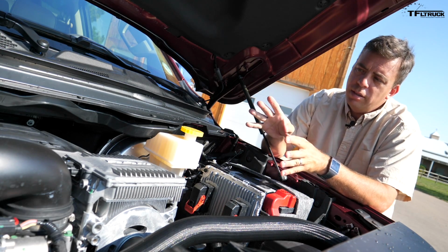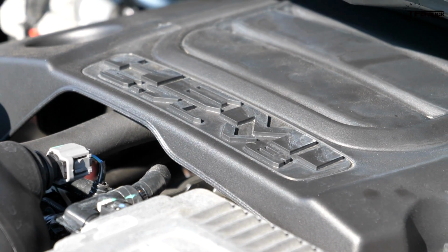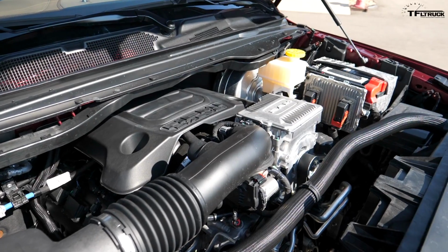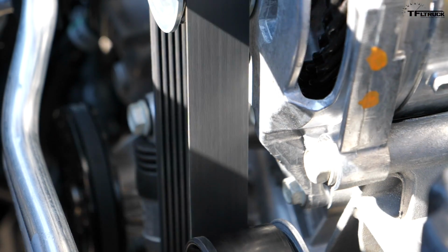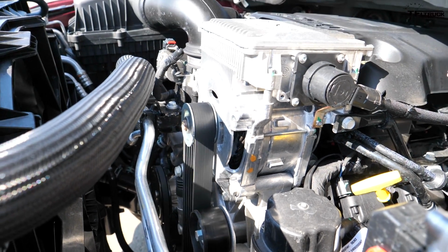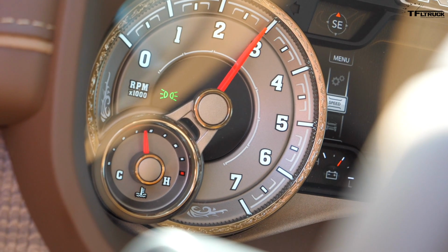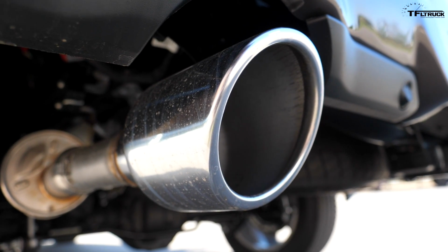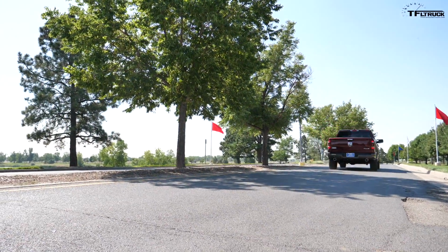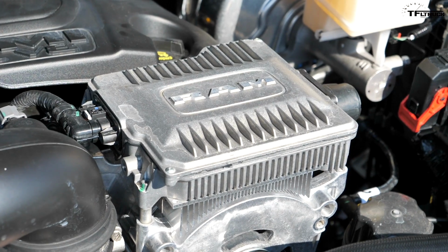But here's the story on the system. You still have a Hemi 5.7 liter V8 with a rating of 395 horsepower and 410 pound-feet of torque. The rating doesn't change on the overall truck. What does change is the addition of this. This is an electric motor that sits under the hood, and it's connected to the driveline via the serpentine belt.